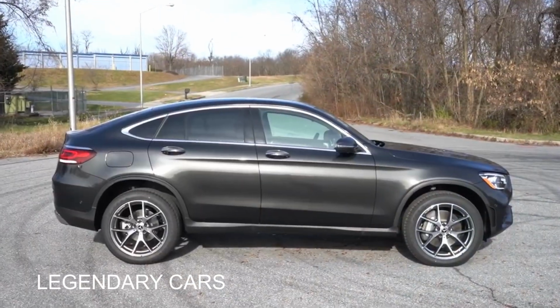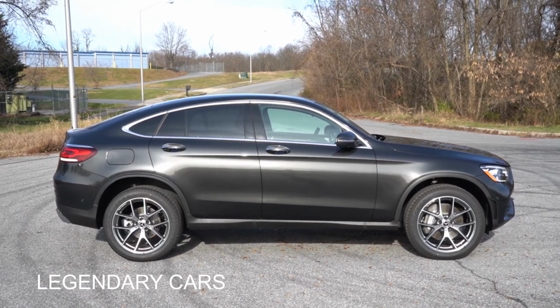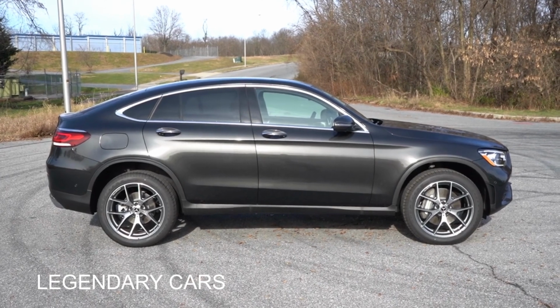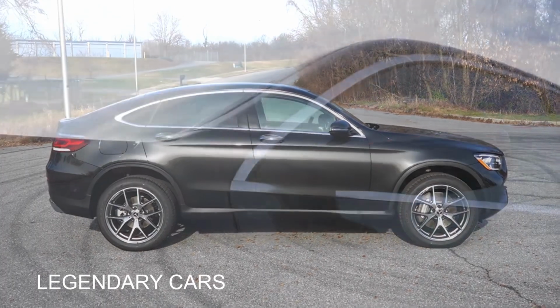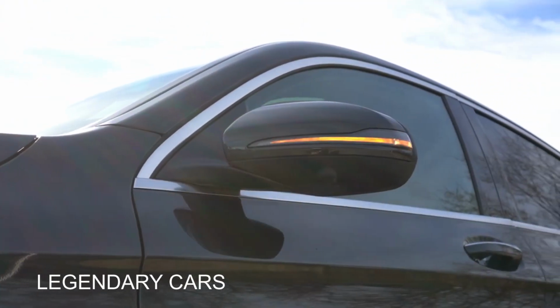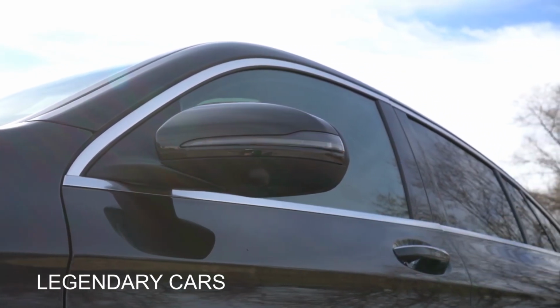All right, so now since we are around to the side of this one, satin chrome window surrounds do come standard. You do have some chrome accents found on the upper portion of those door handles if you get up a little bit closer as well. Rear privacy glass also going to come standard. And then take a look at the side mirrors. They are body colored power adjustable side mirrors. They will be heated with LED integrated turn signals coming standard as well. But not only that, power folding mirrors also coming standard.